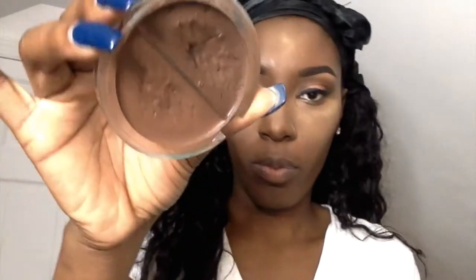So now I'm going in with my 3D Face Creator palette, and I'm actually mixing both shades to give me a subtle contour under my cheekbone and around the perimeter of my face.